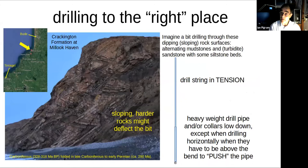Sometimes drilling can be entertaining, to say the least. I've been on wells where the drill bit's gone in directions that you don't really wish. So here's just a random picture. I took this picture late one winter evening down at Miller Cave, and it's a picture of the Crackington Formation, just south of Bude, northeast of Tintagel. And you can see this rock is really bent up. It's got lovely chevron folds, but you can imagine a drill bit trying to get through here.